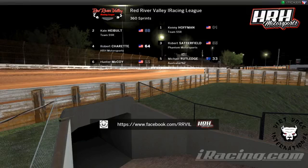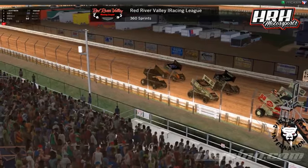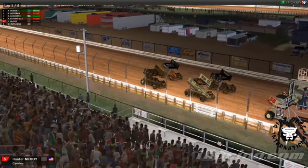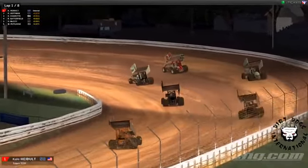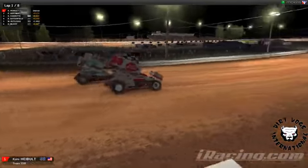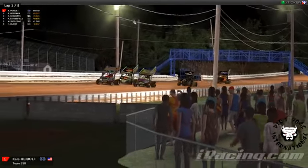Michael Rutledge out of Australia in that 33 machine, and Hunter McCoy out of Carolina in the 22. We're going to have six cars here for this 360 sprint car race at WilliamsGrove Speedway. Team SSR on the pole here, Kenny Hoffman, Cale Haybilt looking to take the green flag behind the pace truck. Six cars, eight laps here at the Grove.